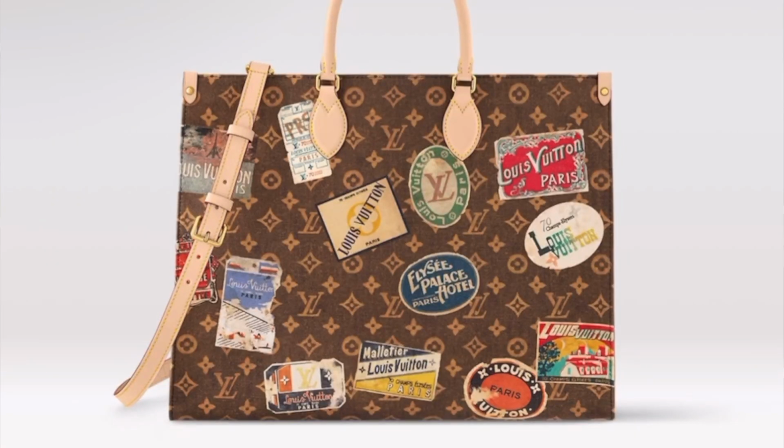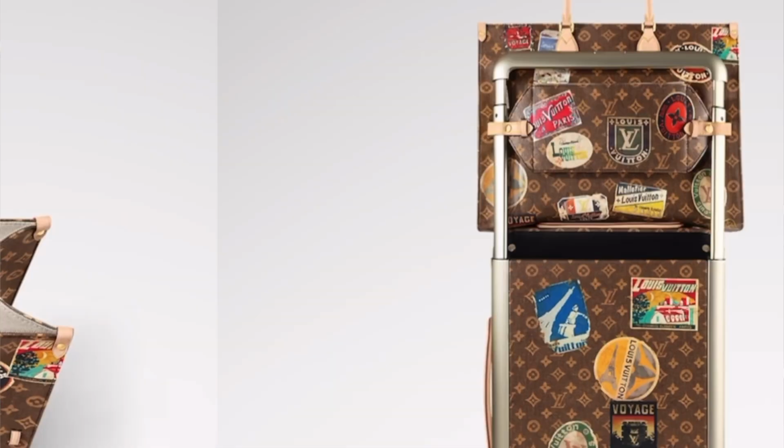And this flight mode collection, I love for travel. If I was a millionaire and I would be able to fly business every single time that I traveled, I would definitely go for the On-The-Go. I love the On-The-Go as a travel tote. I think it's so practical. I love a good open tote to use as a personal item.